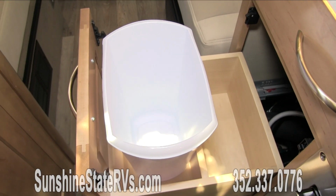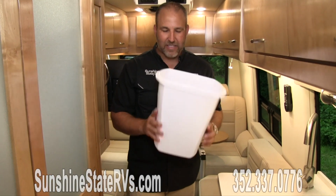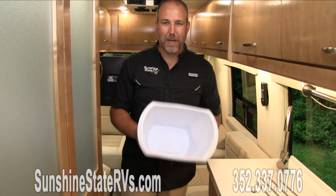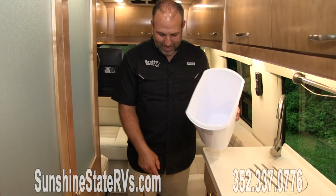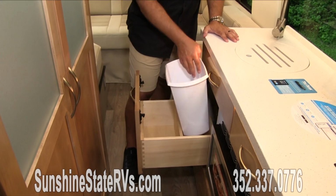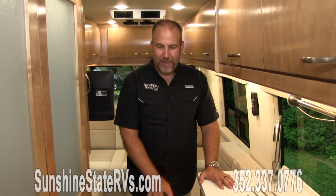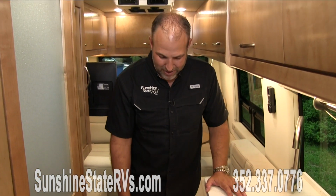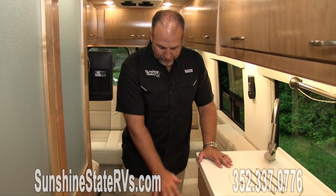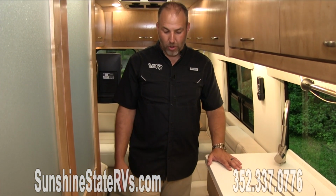So something else that's pretty neat that Coachmen does is they give you a trash can. This thing probably costs 99 cents, but when you don't have it, you'd spend $100 for one. And they even give you a place to put the trash can. So very neat. Goes in the front one. You can put whatever you want. That can be the recycling bin in the back. That's how it is at our house. We have trash and recycling. So you figure out what works, but really nice to give you a place to put your trash.